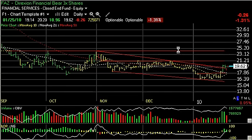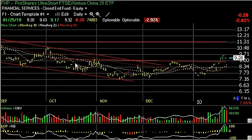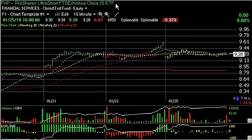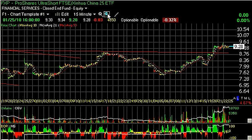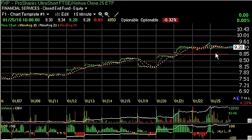The FXP also coming out of the base, got some pretty heavy volume the last few sessions, had a nice breakout. Overhead resistance at 10.5 and then 11.30. But on the 15-minute chart, you'll see a similar pattern to what we've seen in some of the other ETFs. A base, a breakout, and a flag forming in this area. Good technicals, consolidating nicely and quietly, and could spike up again here.